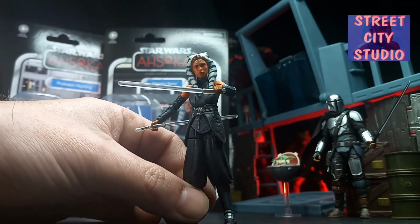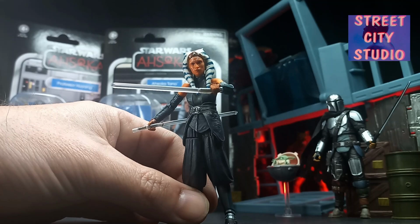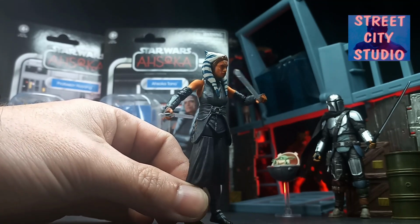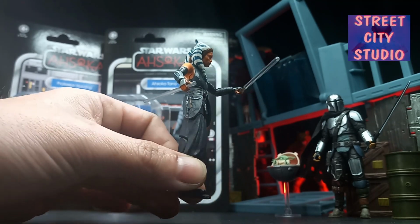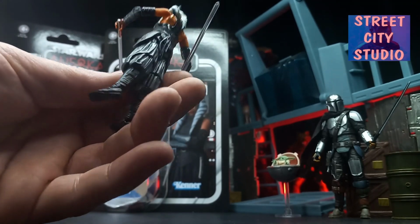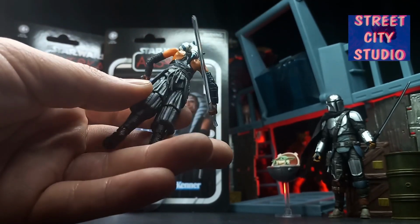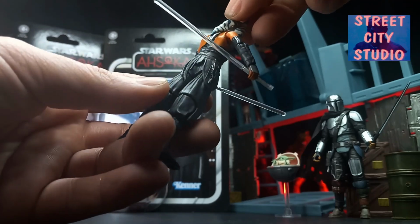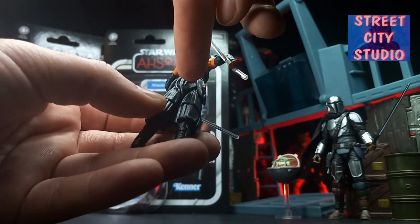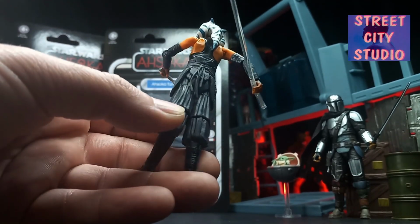Oh, let's get some light on her. The detail's really nice. I like the detail. All the little details on her skirt and belt. A little pattern on the extra hip armor there. Oh yeah, the little tassels off the tied knot. That's cool.